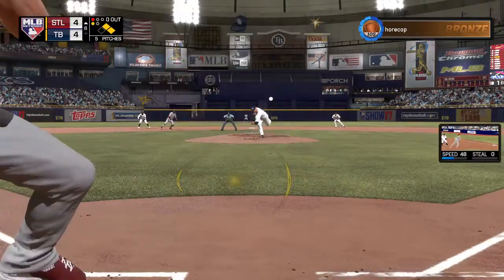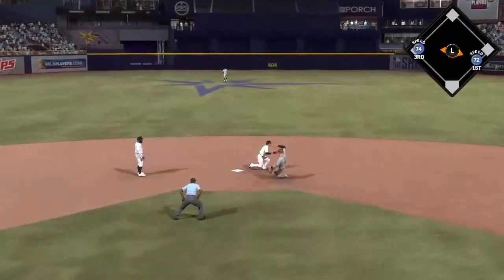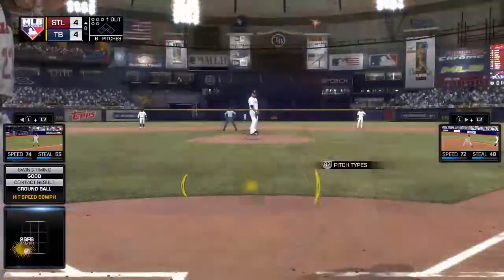He's set. Here comes the 1-1. And the throw will go to second as they get the force out. On to first, but not in time as he beats it out. How about it?